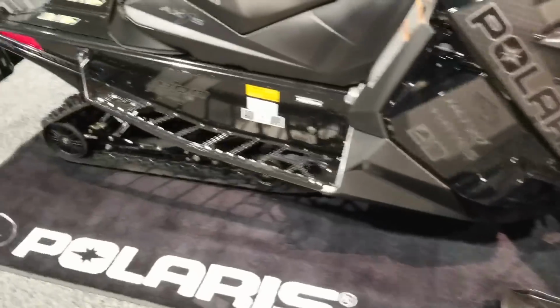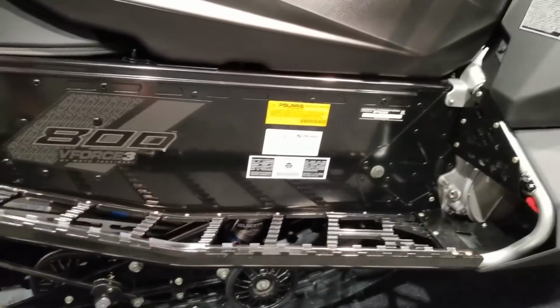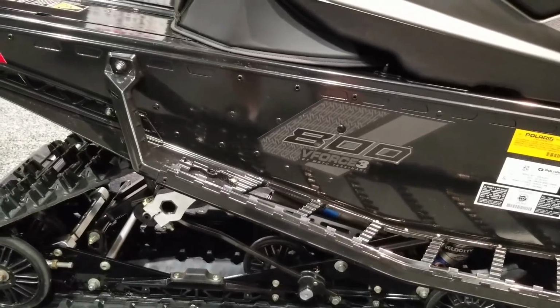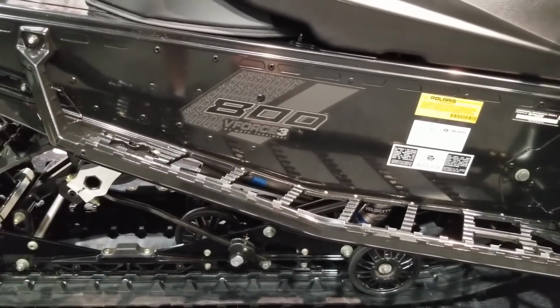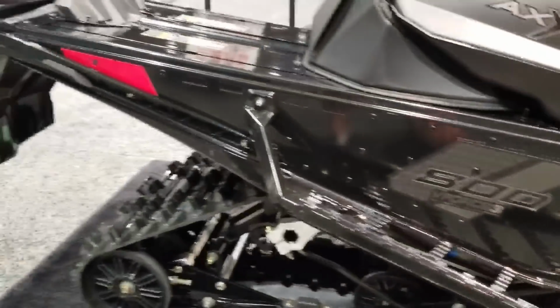Move down the back of the sled here. You got some tunnel bracing. Obviously that's something a racer is going to appreciate a lot more than a trail rider, but if you are super aggressive and like to hit jumps, that's going to benefit you too. That's another piece that came directly off the race course. This season, even though this is essentially a new model, this is what the pro class racers in cross country have been racing this season.